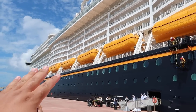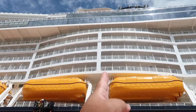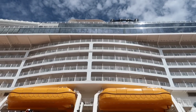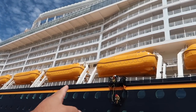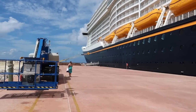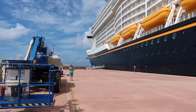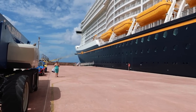So just as a kind of visual for you guys as to where the elevators are more or less located, where the bubbles are, there's an elevator shaft over here, and then there's an elevator shaft right over there by the bubbles. Those are the two elevator shafts on the ship, just as a visual reference. There is also a gangway at the very forward of the ship, so you take those elevators down once again and go on that way, and you have your gangway at the front.